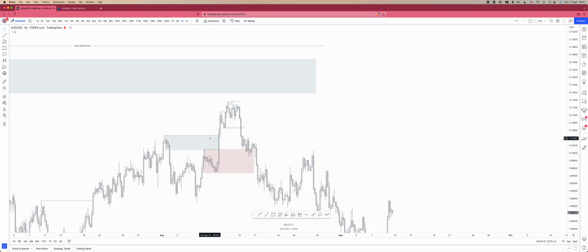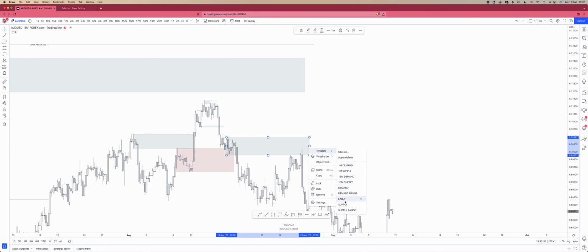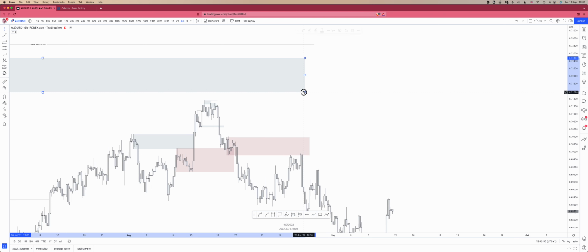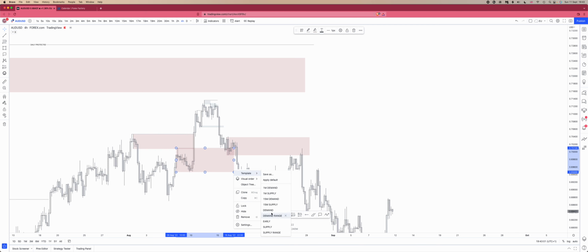As you can see, we had a supply failure here, so then I would expect price to come back here and then continue higher into the daily supply zone that I marked. But as you can see, we had a reaction and then failure, so this whole thing was caused by this. I'll change my colors so it doesn't confuse people.